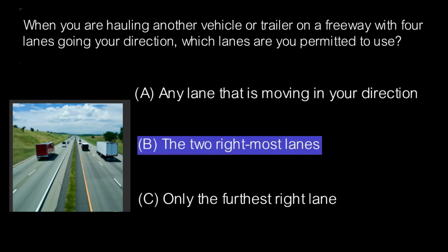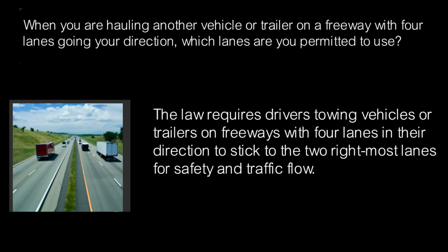Answer B. The 2 rightmost lanes. The law requires drivers towing vehicles or trailers on freeways with 4 lanes in their direction to stick to the 2 rightmost lanes for safety and traffic flow.